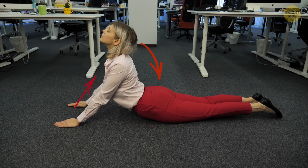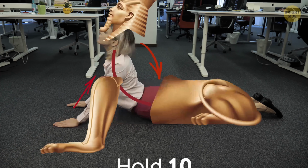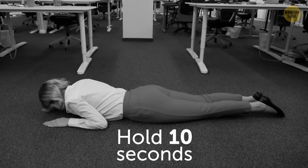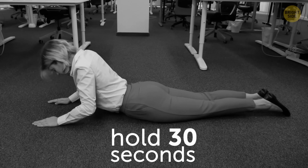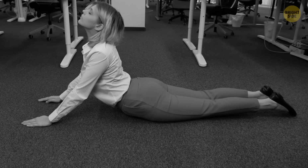Don't forget to keep your pelvis and upper thighs pressed down against the floor. Lift your upper body as far as you can. Ideally, you should be propped up from the stomach up, similar to a sphinx. Hold the lift for 10 seconds and then slowly lower yourself back down. Do these 10 times. As you do them more, you can increase the hold for up to 30 seconds. Just do whatever you feel most comfortable with.